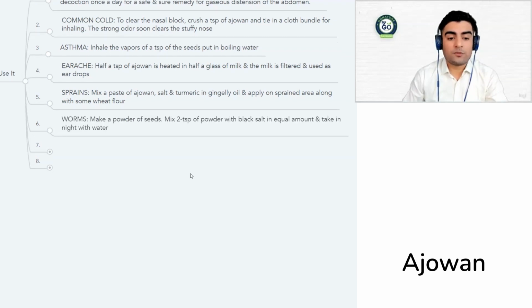The sixth reason is worms. Make a powder of seeds. Mix 2 teaspoons of powder with black salt in equal amount and take it at night with water. You can take it with lukewarm water or simple water.